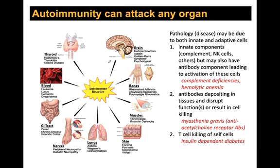So now the pathology that you get from each of these different autoimmune responses is very different, okay? And there are a few examples of innate components. So people with problems in complement proteins or NK cells, that leads to activation of innate pathways, and that causes disease.